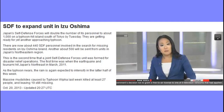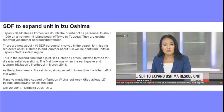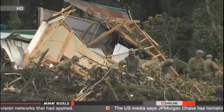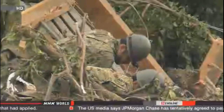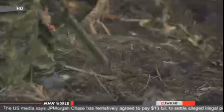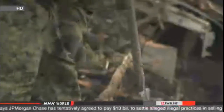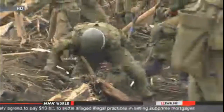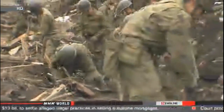Well, another typhoon may be headed toward Japan, and the self-defense forces want to be sure they're ready. Commanders sent more than 400 personnel to an island south of Tokyo after Typhoon Wipa hit last week. The rains caused heavy flooding on Izu Oshima. Parts of a mountain at its center slid over several neighborhoods. The landslides killed at least 27 people.